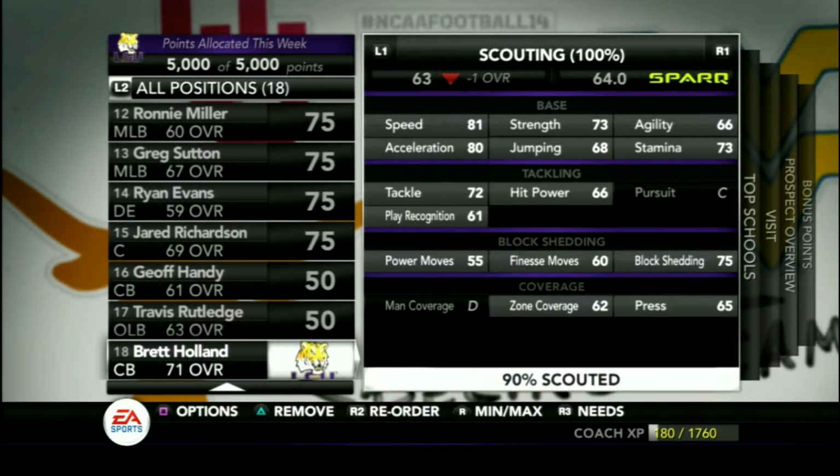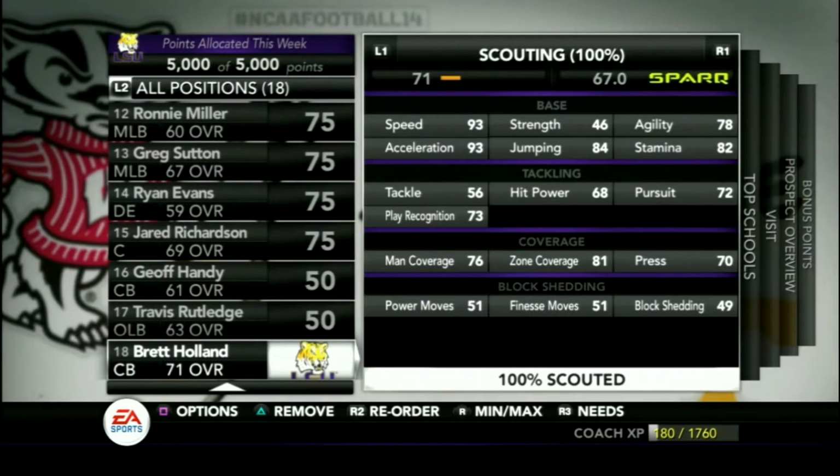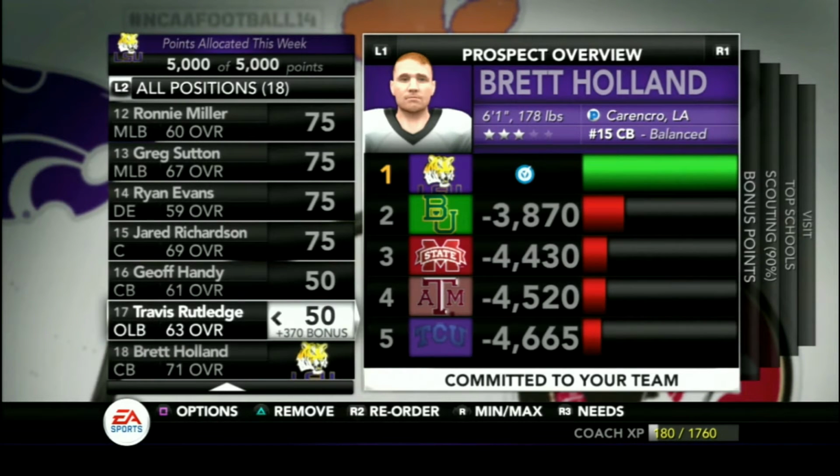But we do have Brett Holland, who did commit to us with 93 speed, 93 acceleration. His man coverage still needs to get better. His zone's decent. His press still needs to get better. Going to be depth for us, but he's a Louisiana native, so you know I love my Louisiana since I'm from here, and LSU's my favorite team. But that's pretty much our recruiting board.